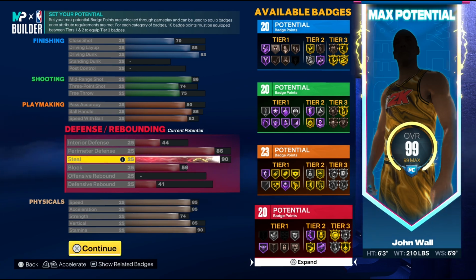And 3-ball wise, it doesn't have an uber consistent 3-point jump shot, but it has a consistent one enough that you can keep defenses honest.